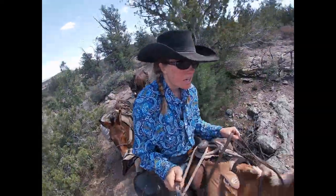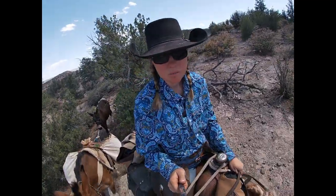But we're going back to that clear creek before we left that road. There's a trail supposedly that goes off to the left instead of the right. And we're gonna try taking that. We don't know where it goes, but we need to find somewhere.